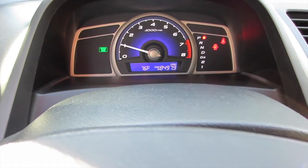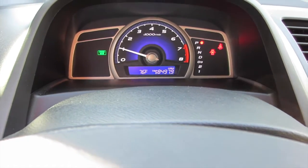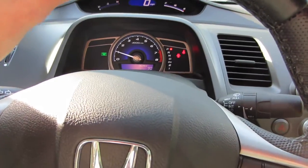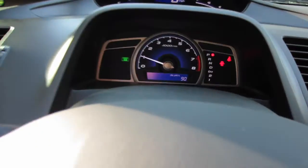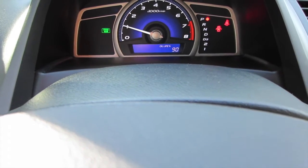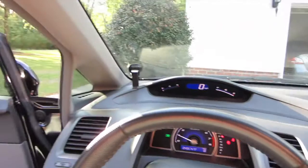I've done 8,497.9 miles. So I've basically done 8,500 miles in the car. Plenty of road trips. That's basically right on track with halfway or almost over halfway the ownership of the car, or the year mileage ratio, I guess. As you can see, 90% oil life. That's basically it. Everything is doing good.